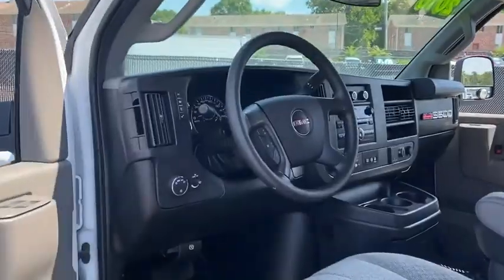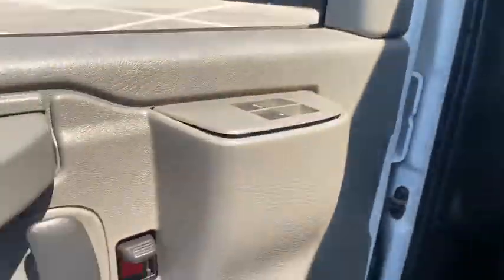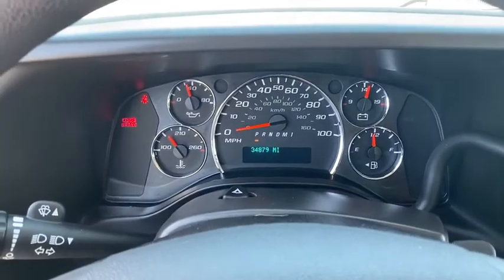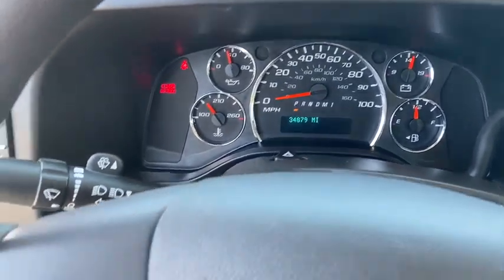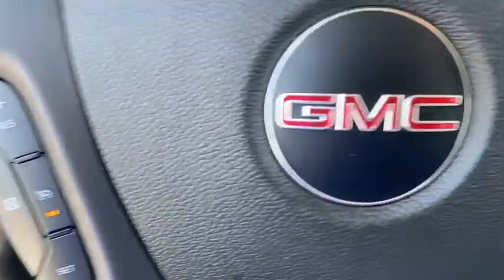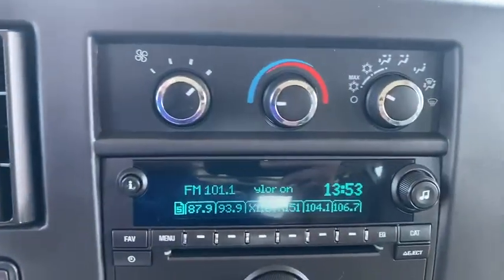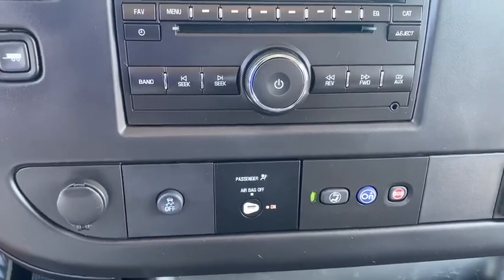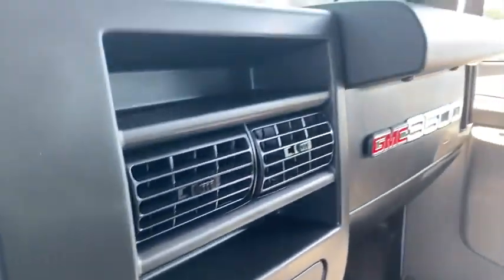Here are some of this vehicle's great options. Keyless entry, adjustable steering wheel, power steering, four-wheel disc brakes, cruise control, ABS four-wheel, AM/FM stereo radio, bucket seats, CD player, electronic stability control, passenger airbag on-off switch, power door locks, passenger airbag, MP3 player, side head airbag, trip computer, power windows, vehicle anti-theft system, auxiliary power outlet.